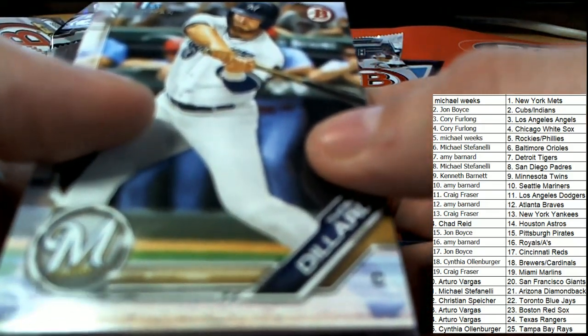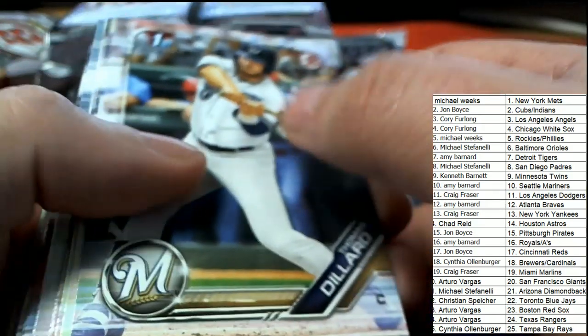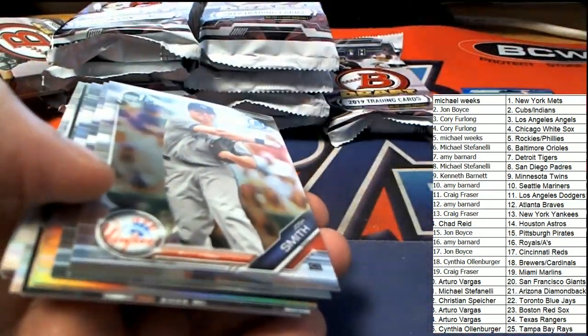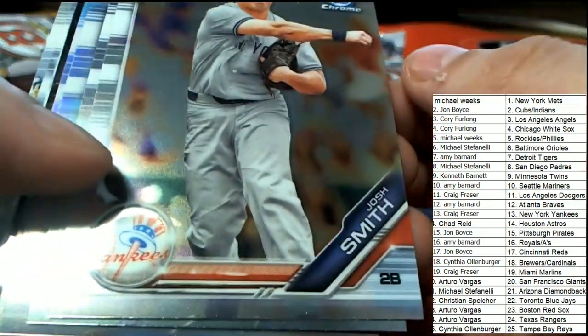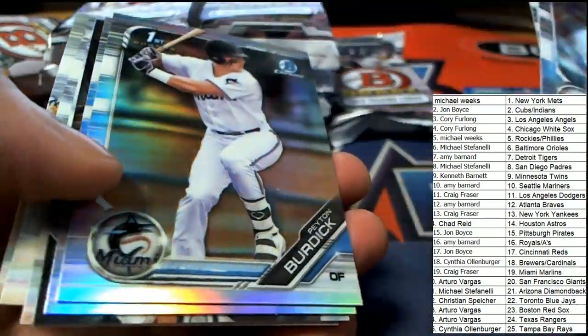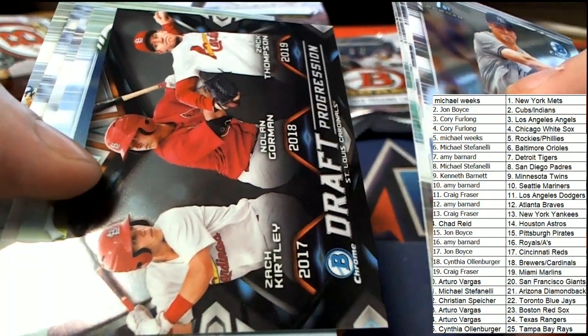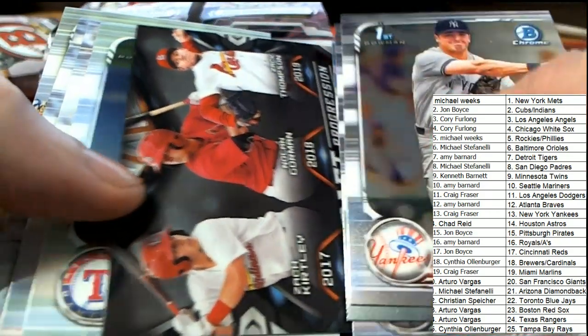Okay, I'll have to fix it, Sean. Absolutely, I'll have to fix that. St. Louis Cardinals Draft Progression.